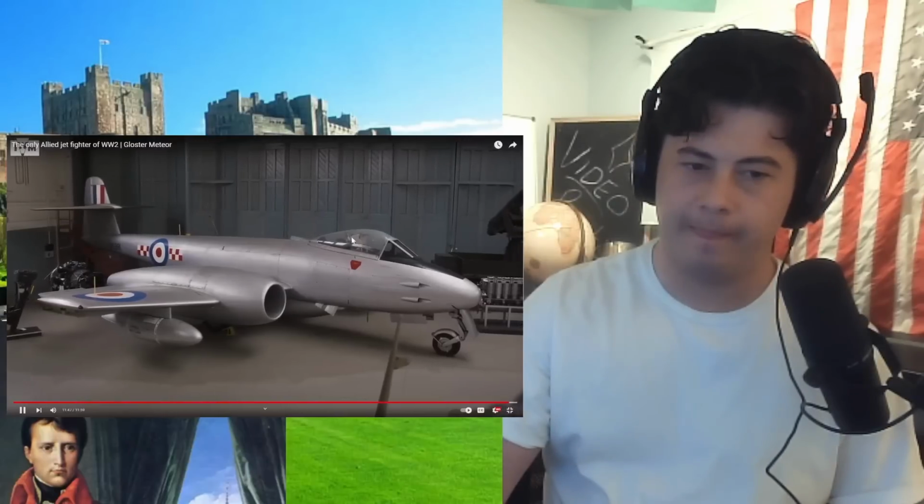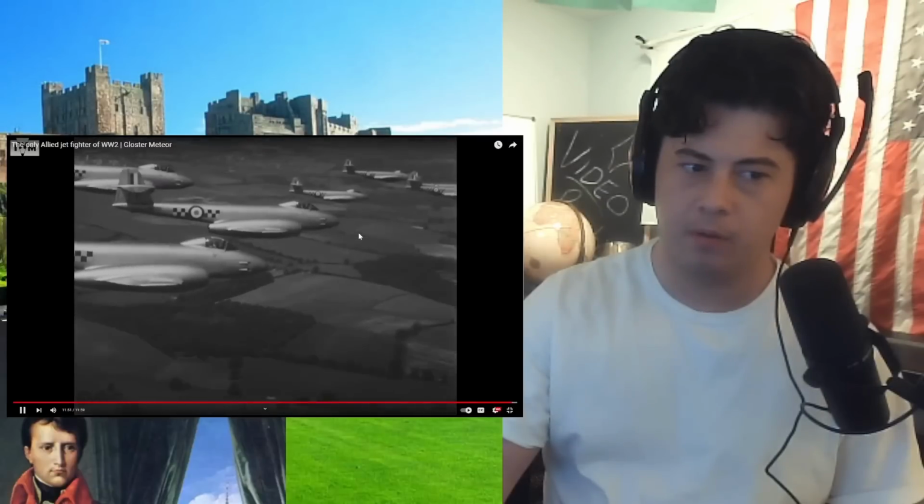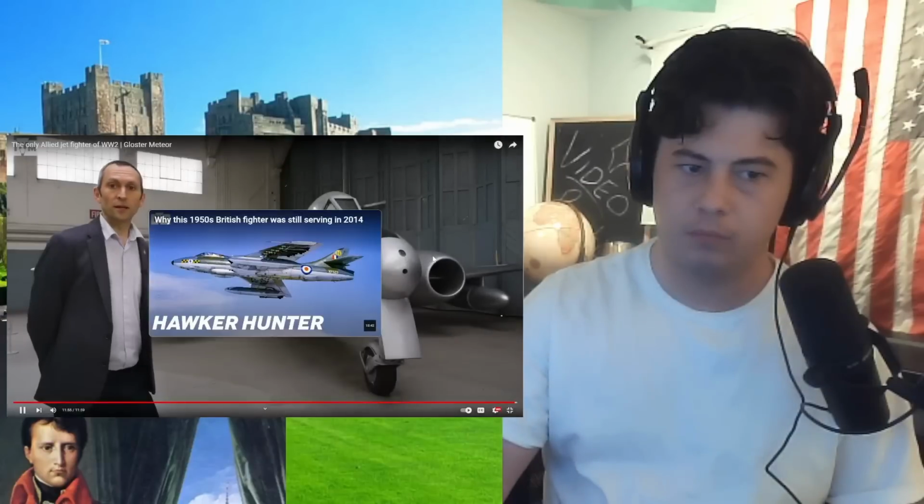Of an aircraft of 56 Squadron. Interestingly, 56 Squadron flying Meteor F3s was one of the first squadrons to arrive at Duxford, bringing Duxford into the jet age.